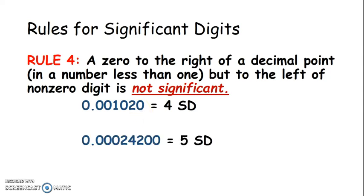Here's another example. Again, obviously this number is less than 1, so the 0 here we do not count. These 3 zeros to the left of the 2, which is a non-zero number, we do not count as well. So we count the last 5 numbers. 2, 4, 2 are non-zero digits, so they are significant. And the zeros at the end after a decimal point, we include, those are significant. So we say this number has 5 significant digits.